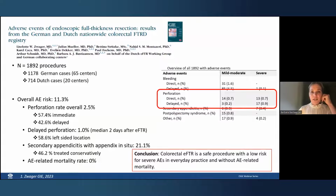Now, this is a recent study from Arthur's group and from the Dutch endoscopic full thickness resection working group, and we collected our data to nearly 1,900 procedures. And I think overall, it's what I've already shown you. The perforation rate is 2.5%. Half of them were immediate perforations, and that's usually because the wrong sequence of steps was followed. The other half were delayed perforations that almost all, of course, required emergent surgery. But from our data, we now see that the delayed perforation rate is below 1%. So it was 0.9% of all patients who needed emergency surgery.